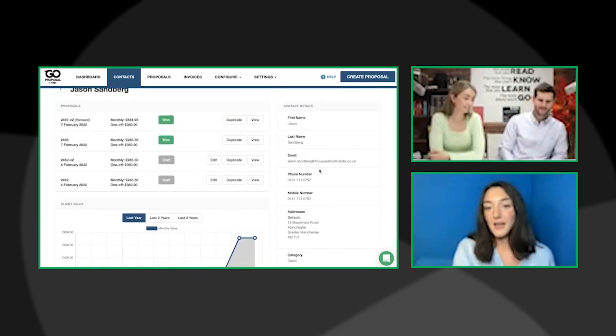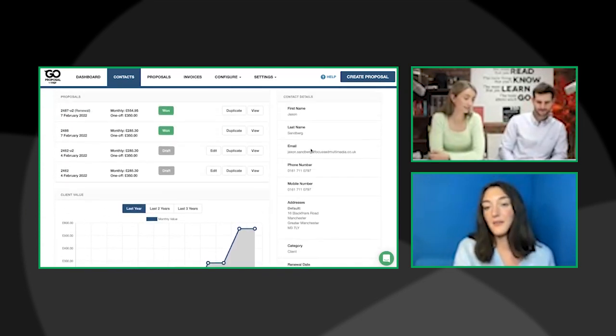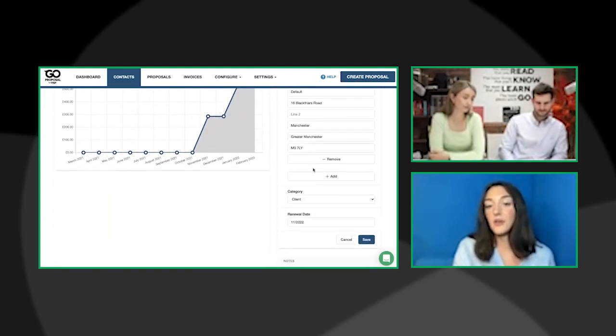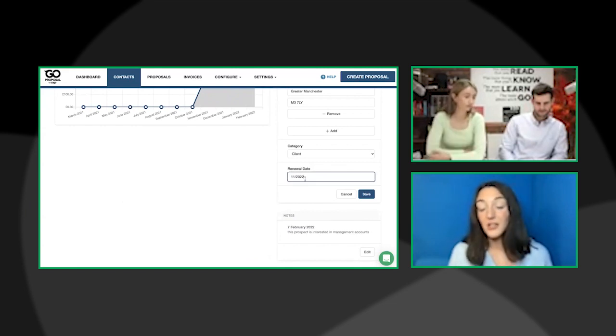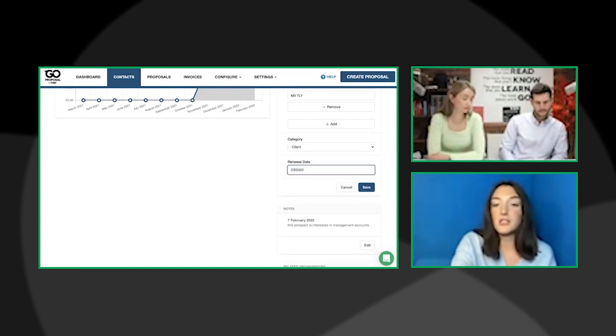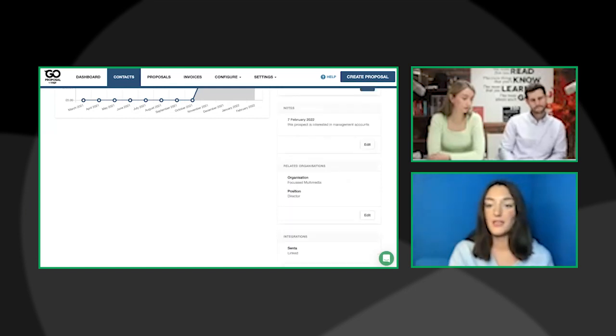We've got contact details here. So we're storing all of the details here. And if you click edit, you can change those details. But what you can also do is change the renewal dates as well. So the renewal reminders I was showing you on the dashboard are driven by financial year end, so they're predominantly focusing on annual renewals. But if you know you review your clients' proposals quarterly, for example, you can actually change these dates here. And those reminders will be based off the renewal date you put in for these individual contacts.